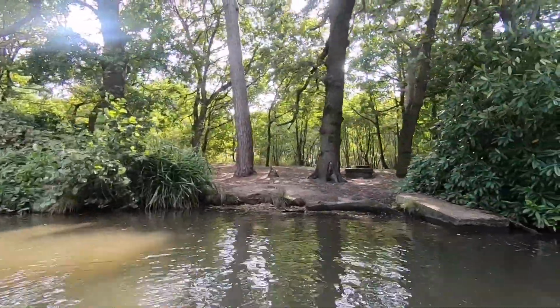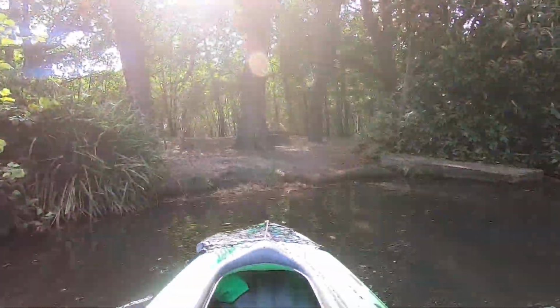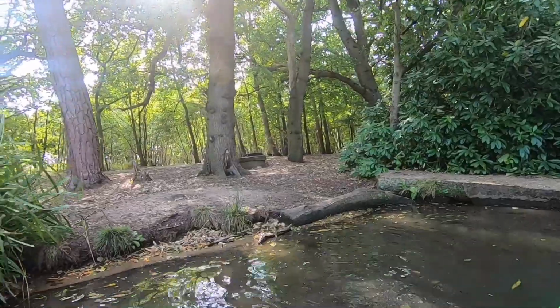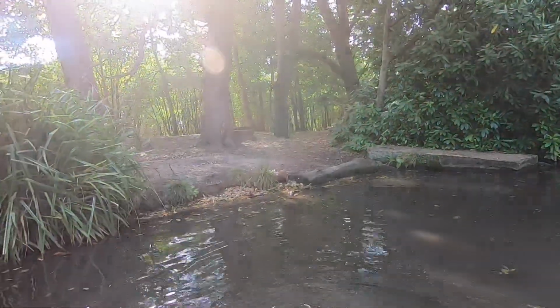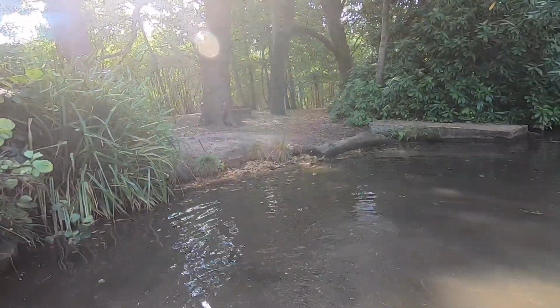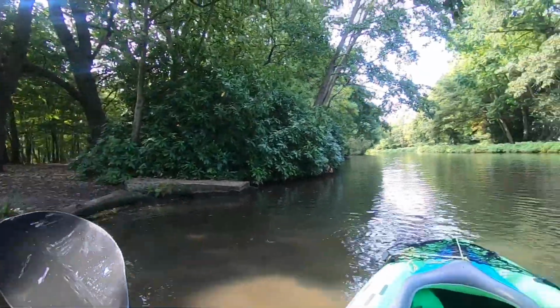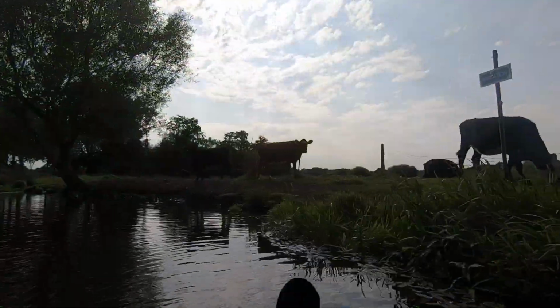I just noticed this here. This sort of forested area. I'm sure you could probably wild camp in there, kayak down the canal, do a wild camp in there overnight, and then depart the next morning, and nobody would ever know that you've been. Nice spot for it. Hello.